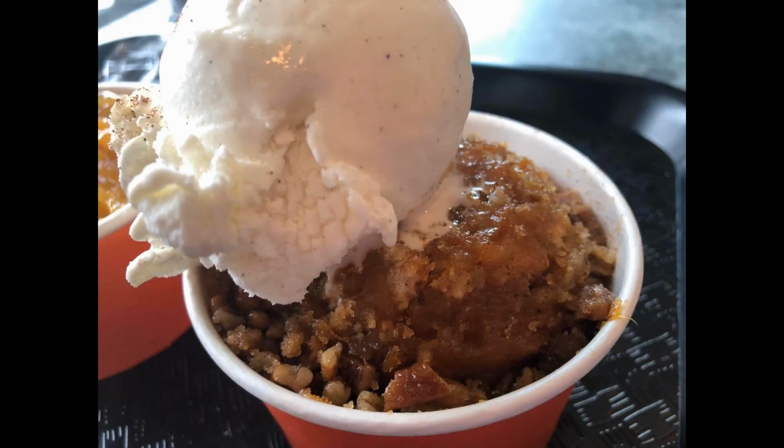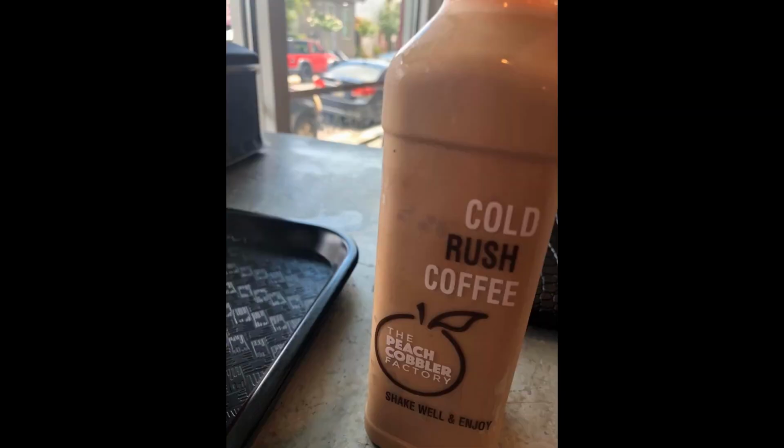My absolute favorite things to get there are the hot and fresh sweet potato pecan cobbler with ice cream on top and a bottle of their cold rush coffee. I usually ask for extra crust on the cobbler.